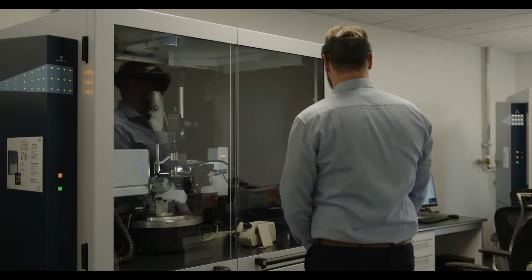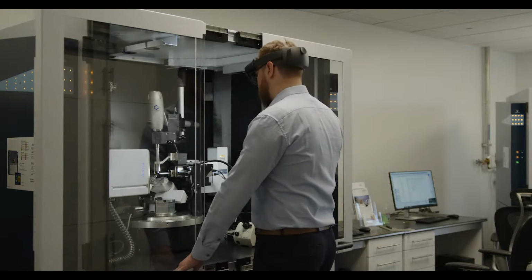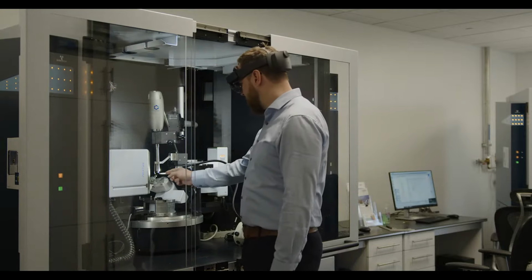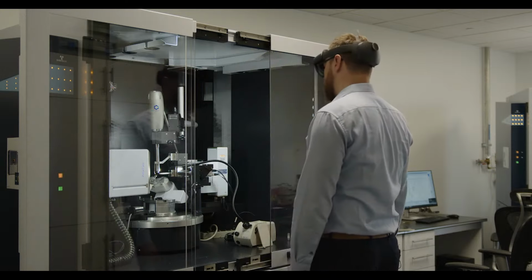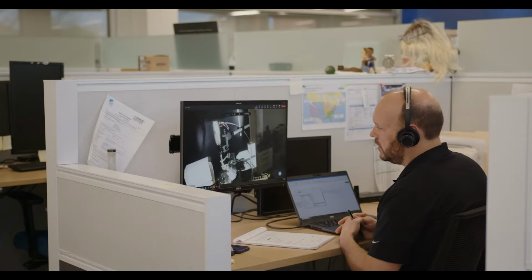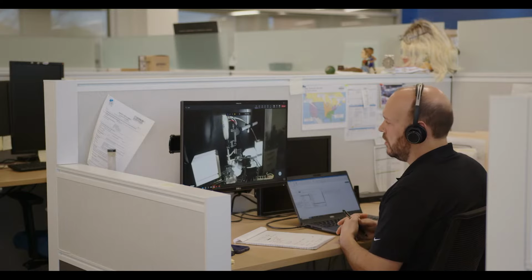I have an issue with one of the devices. When I did some measurements in the past, there was always some ice forming around my sample in the center. Maybe you can help me to resolve this issue? Yeah, the first place I usually check is the air dryer coming through, pushing air onto the sample.